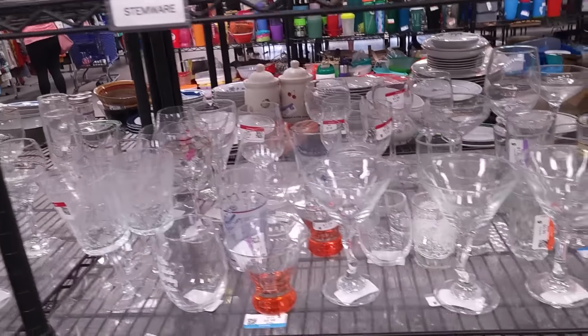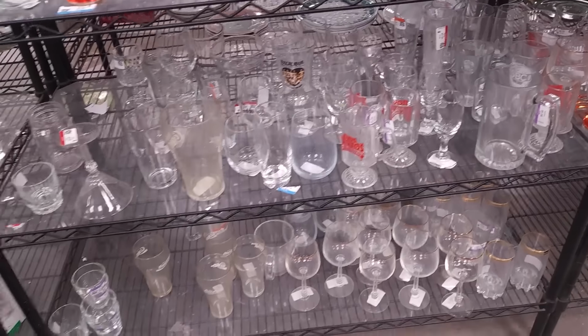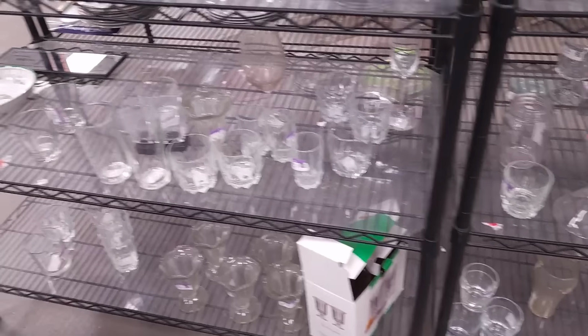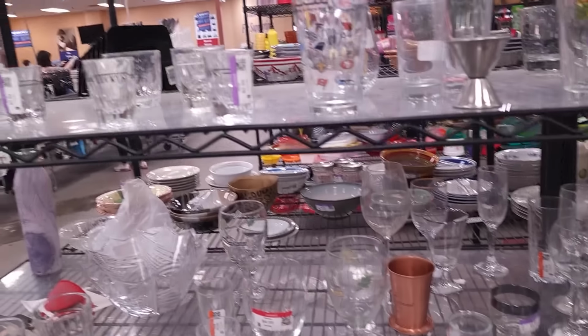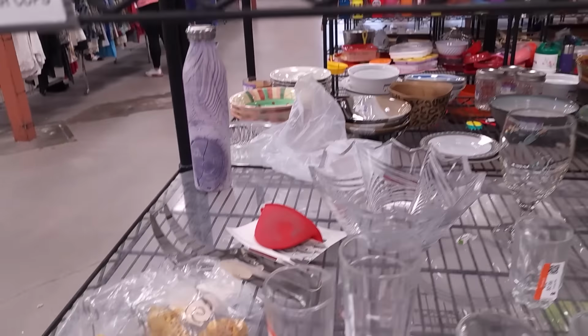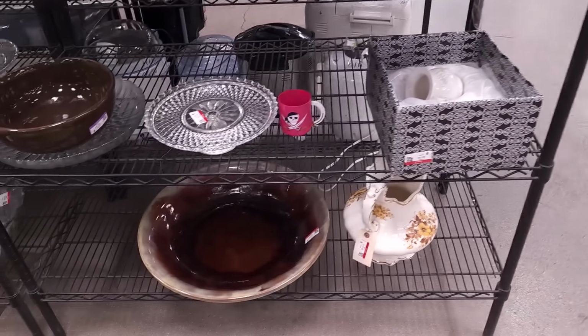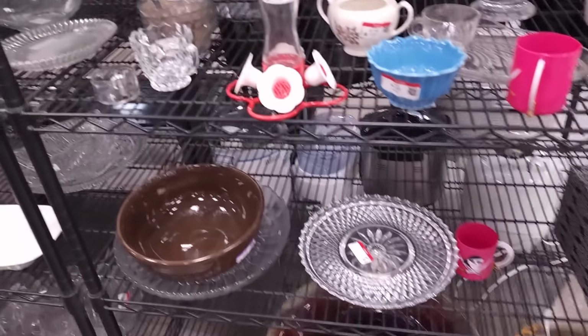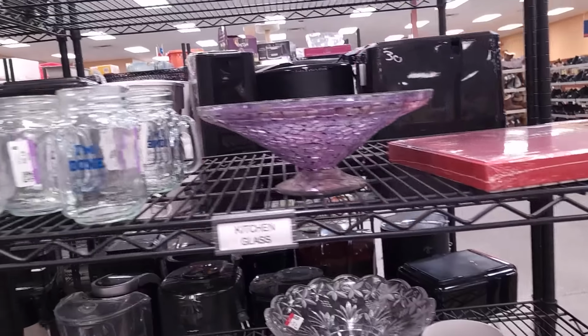All right, I don't tend to pick up clear stemware anymore. I used to sell a lot of it. I will occasionally pick up something if it's a very high quality or antique piece, but nothing here today except some corn. I think somebody used the corn markers with the fall flower markers. They look like they would have gone together.